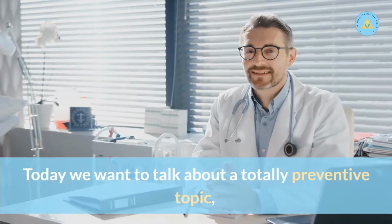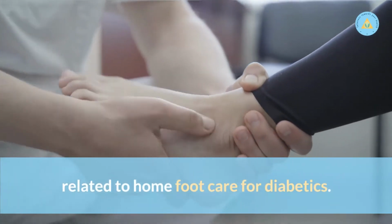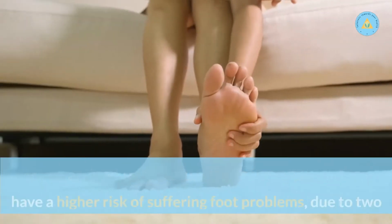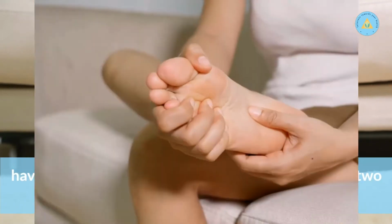Today we want to talk about a totally preventive topic, related to home foot care for diabetics. If you arrived here looking for information on this topic, you will surely know that people with diabetes have a higher risk of suffering foot problems, due to two main reasons.